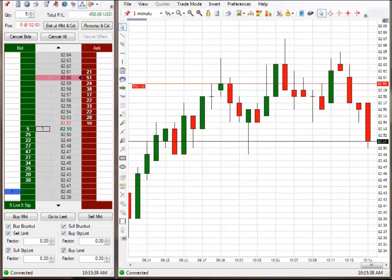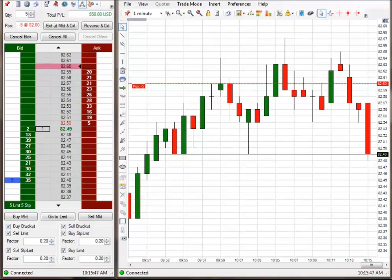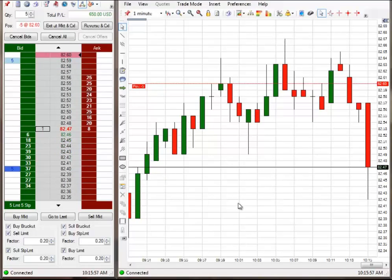Okay, it's moving down here. I'm going to prepare a break-even stop at 82.59. $82.59. Where's it at? Okay, I'll place it now. Okay, break-even stop's in place. I'm just going to let it go now. It's either going to hit the exit or it won't.